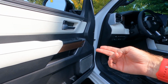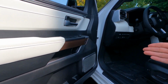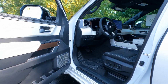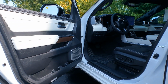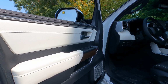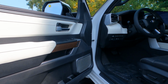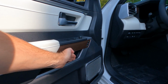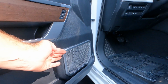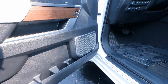There's also wood treatments on the inside of here as well. You'll see those here on the door and then up on the dashboard as well. And then later in the video I'm going to pull it inside into the garage so you can see the ambient lighting, because there is ambient lighting up here on the door panels and such. And then they do use on the Capstone a lot of the satin finish on the chrome accents here and here, and then the speaker grills are all that satin chrome finish. No other Tundra has that style there.